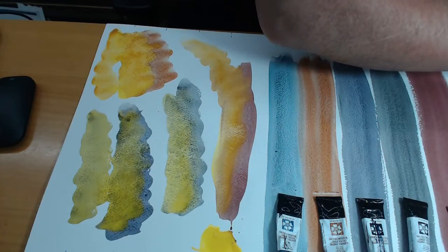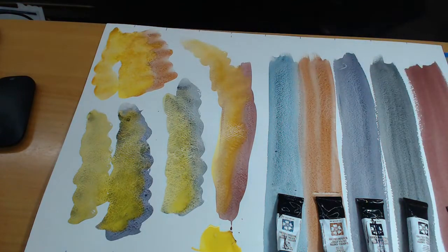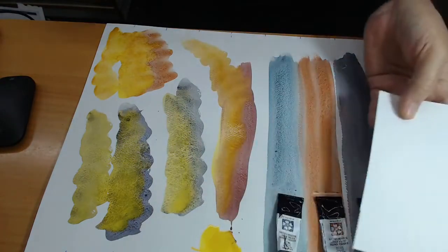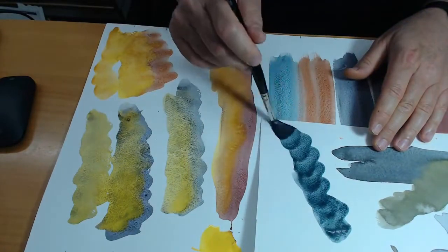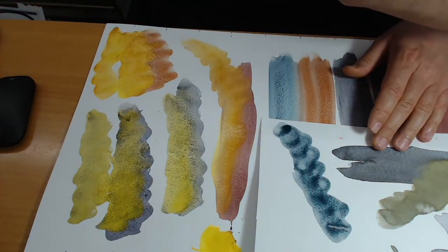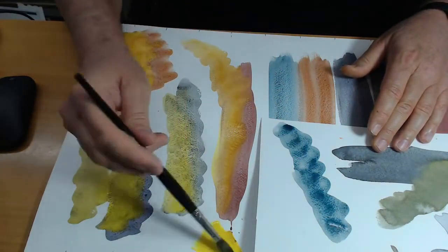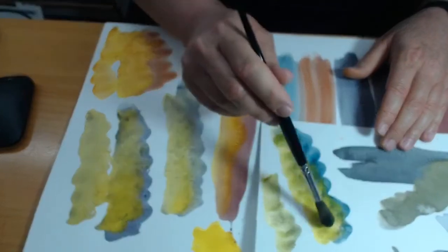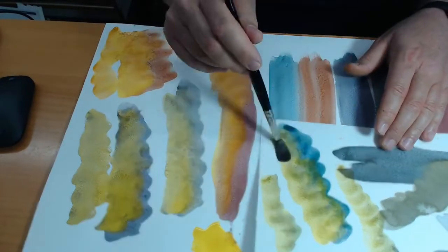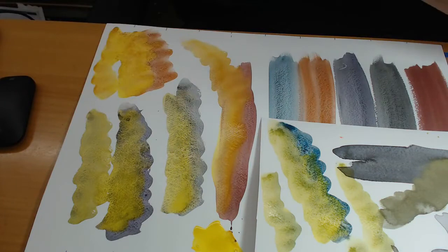Let's do the lunar blue. God, this porcelain makes things so much easier. Okay. So, lunar blue. So let me show those to you.